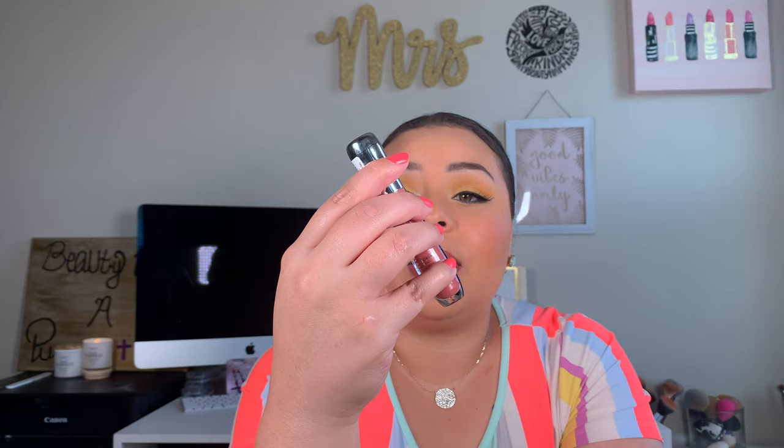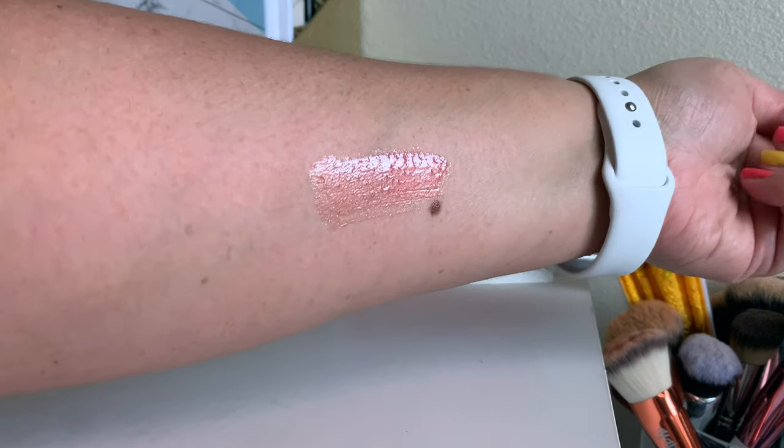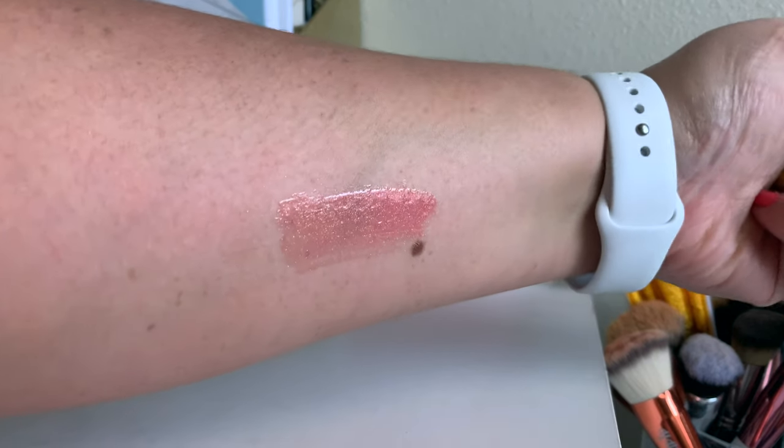It's still pretty. It reminds me of my e.l.f. lip gloss in the Champagne Champion, whatever it's called. And then I did pick up this one because I figured that this would be a dupe for the Fenty one, the original one, which I think it is color-wise. I don't have the Fenty one to compare it to, but from what I've seen, I feel like it does look like a dupe for it, and this is the shade No Brainer.